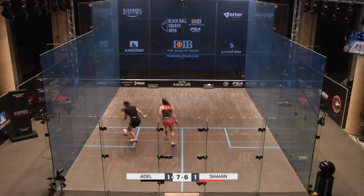I wonder how hard she hit that. She's got to have one of the hardest backhands in the game. Yeah, I mean, when both feet are off the ground.